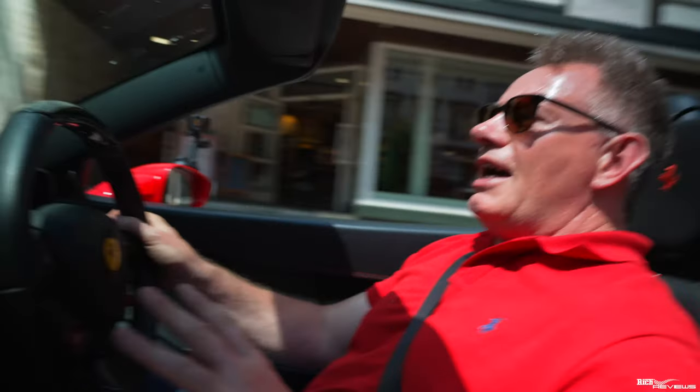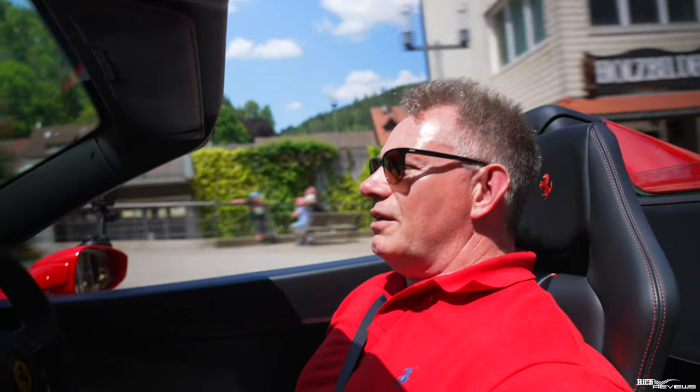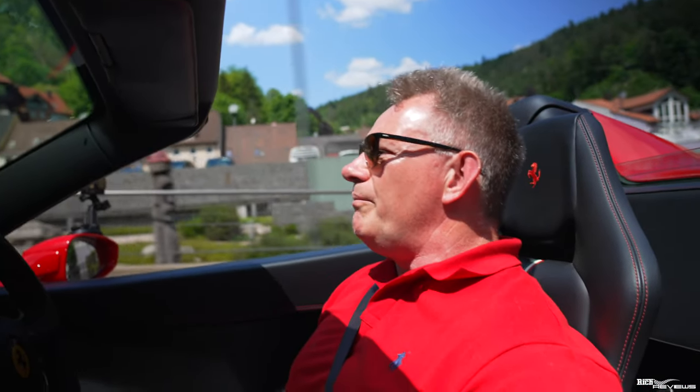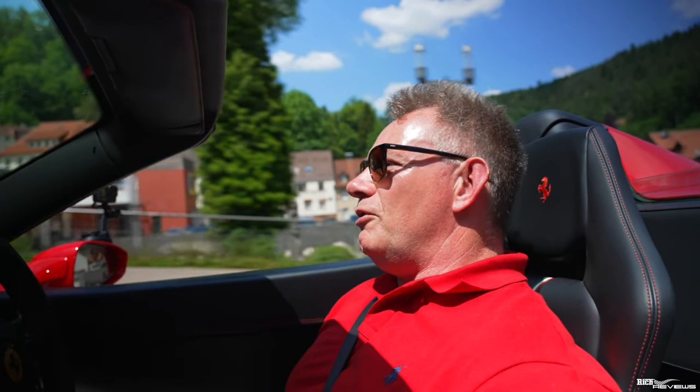Giessbach is the hotel we're staying at tonight, and Lake Brienz is the area where the hotel is located. And we're just going through another picturesque town. This might actually be Triberg, I'm not sure. But it's just beautiful areas, this. Beautiful, beautiful areas.